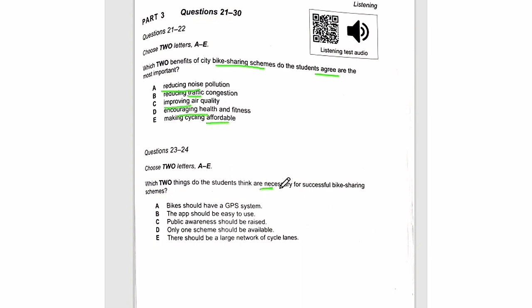Part 3. You will hear two urban planning students discussing bike sharing schemes in different cities. First, you have some time to look at questions 21 to 24. Now listen carefully and answer questions 21 to 24.